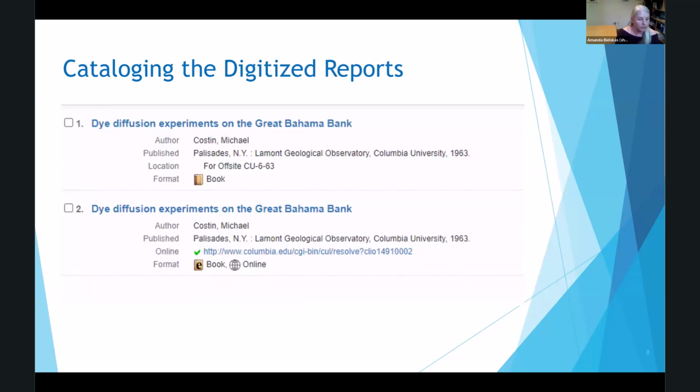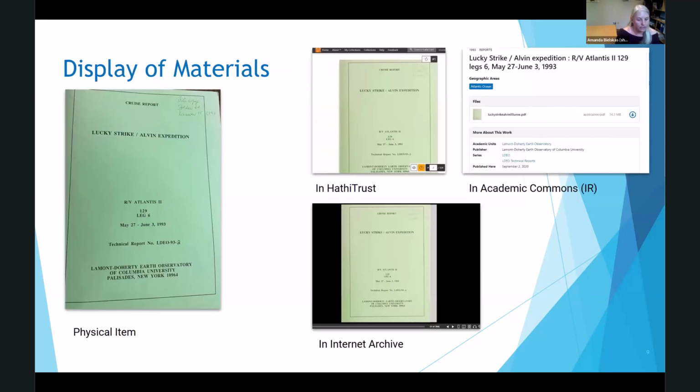This slide basically shows a brief view of how the electronic and print records appear in our catalog, as at Columbia here, we follow a separate records policy for electronic and print formats. So we keep separate items for both print and electronic items as separate entities. And then this is just a display of the different ways an item is displayed in the different systems. So you have the physical object, the view in HathiTrust, the view in Academic Commons, and the view in Internet Archive.